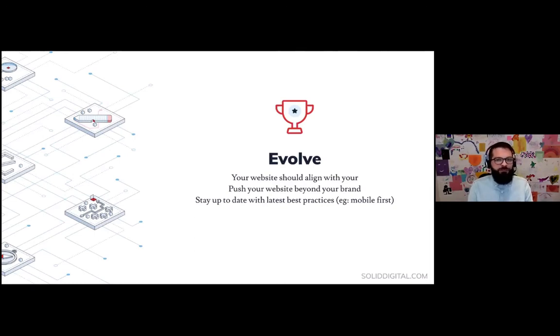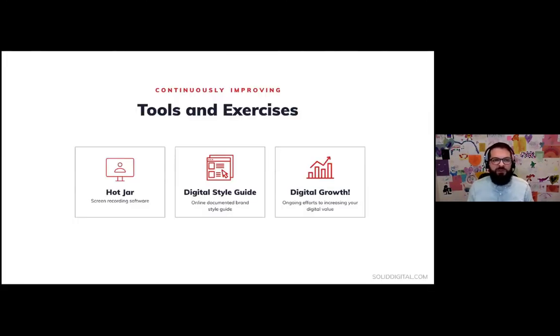Technologies and best practices change all the time, and you need to stay ahead of them. For example, we still talk to a good amount of prospects that have yet to create a mobile optimized experience for their site, even when half of their audience is using mobile devices, which is pretty crazy to me. So there are tons of things you can do to monitor, improve, and evolve your online experience.